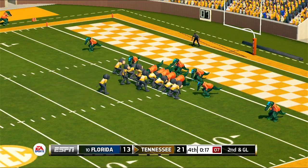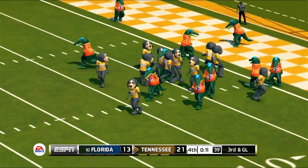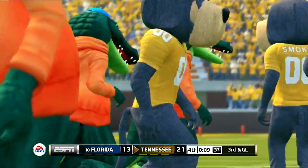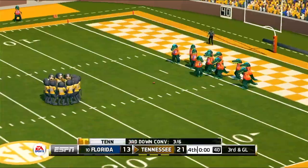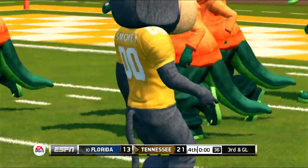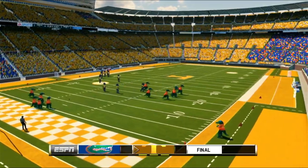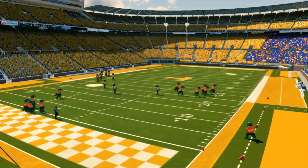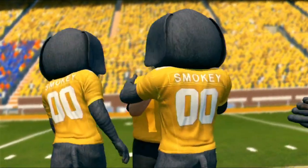We should just see the quarterback take a knee right here, winding down the rest of this clock. Nothing more demoralizing for a defense than seeing the opposing quarterback take a knee. This is the eighth play of this drive. A great one to win, a really tough one to lose.